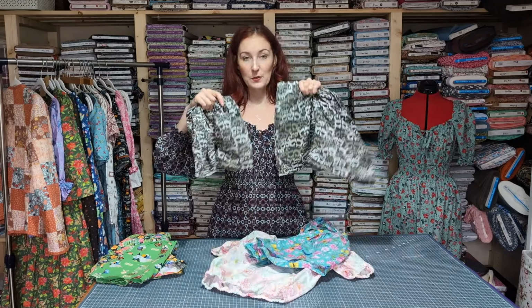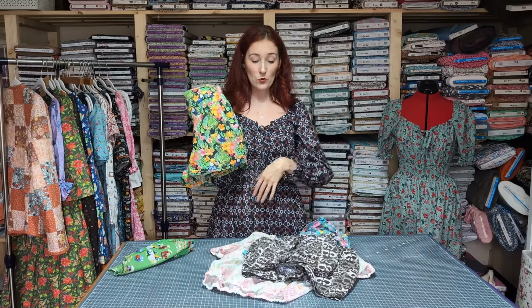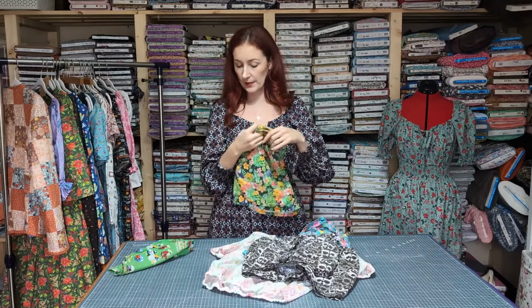I made these ones so long ago now. I don't have either of these fabrics in anymore, unfortunately. I think this was a Free Spirit one. And I saw it and I was like, wow, that is fun. That's holiday shorts. But I do wear these. All these shorts come out every summer.